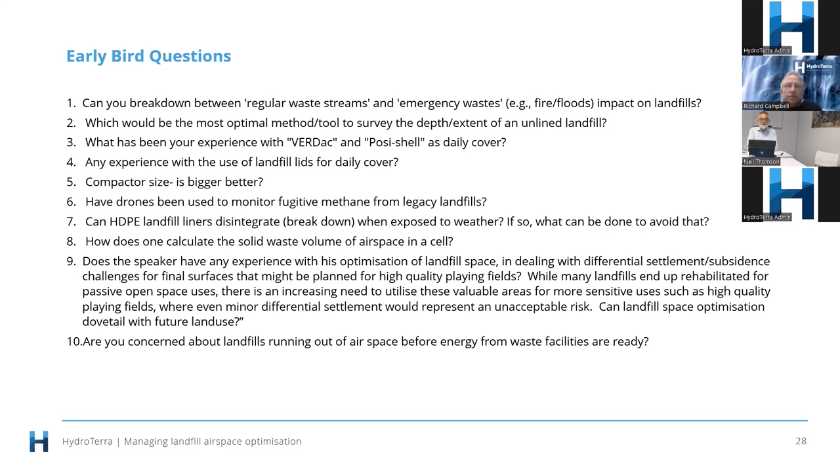There's no harm in chatting to a geophysics person, but that can be costly too, but not as costly as a piling rig. I would have thought seismic might be a good application there.